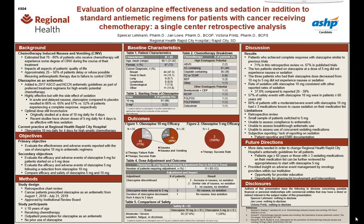Getting into olanzapine as an antiemetic, in 2017 it was added to the ASCO and NCCN antiemetic guidelines as part of a preferred treatment regimen for high emetic potential chemotherapy. It has been shown to be highly effective but does come with the side effect of sedation.